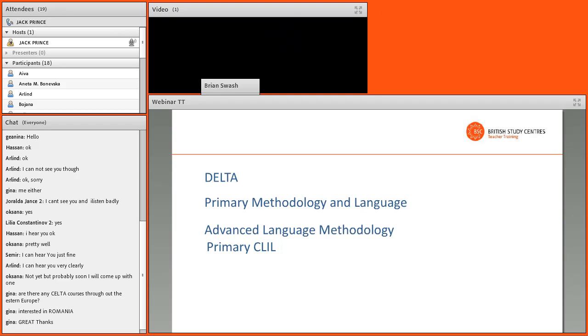And obviously the primary CLIL is aimed at teachers who are teaching at primary level. And then we also have the secondary CLIL, which is aimed at teaching at secondary level, and also focuses on certain areas of language development for classroom management and instruction in English.